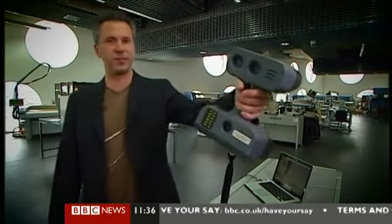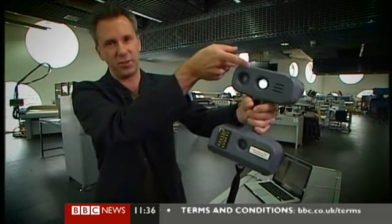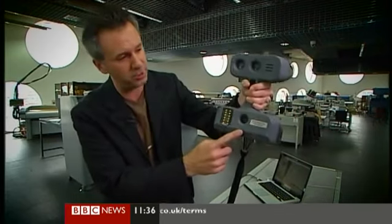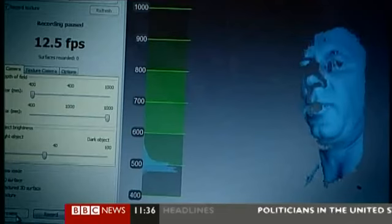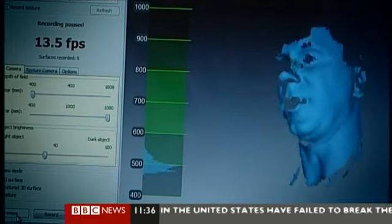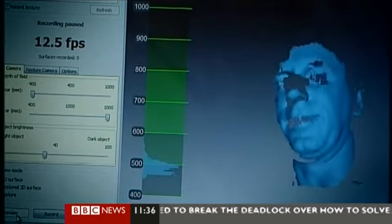The process starts with the scan and the scanner. Here it is. What you have are two lenses at the top, which are taking tens of photos every second. And down the bottom, you have a projector, which is projecting a grid onto the subject. So I'll show you what it looks like on the screen. And the grid is collecting geometric data, so 3D data about the subject that's being scanned.